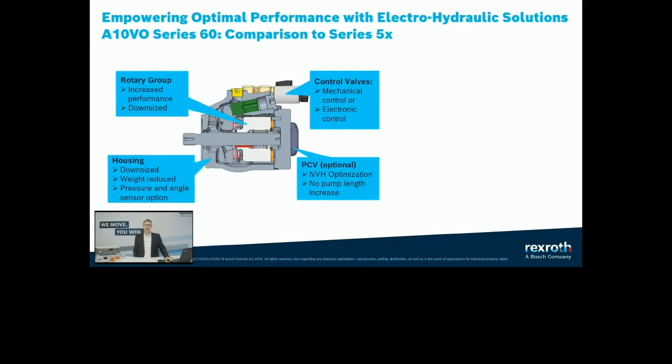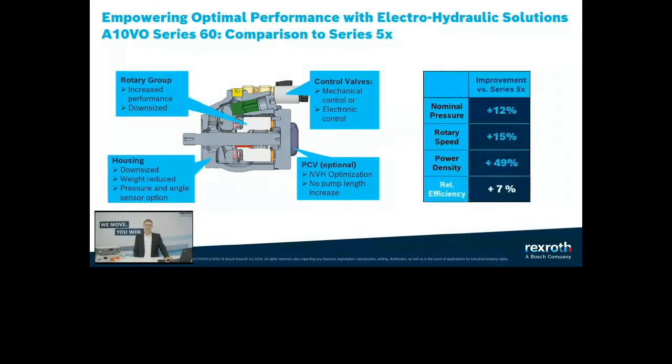But I was talking a lot now about general benefits. If we have a look at the real improvements, you can see here in this overview that we have really done our homework. So the nominal pressure is increased, rotary speed is higher, which helps us with the electric drives, and especially the power density helps with a compact integration in the machine. But what is now today most important for us is the relative efficiency improvement that we have achieved on this new design. As you can see here, the relative efficiency goes up by a level of 7% with this new series in comparison to the previous product.